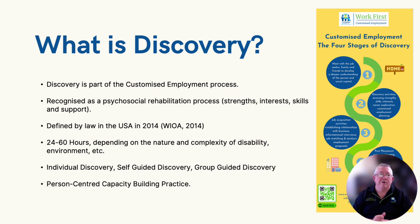So what is discovery? From our perspective, it's a capacity building process with employment as the outcome. And I think it needs to be recognized that it does build a person's capacity. I mean, if you think about it, some of the underpinning activities such as informational interviews and work experiences, we know build skills. That builds a person's capacity for employment. So it is a capacity building process first and foremost, with a focus on employment.